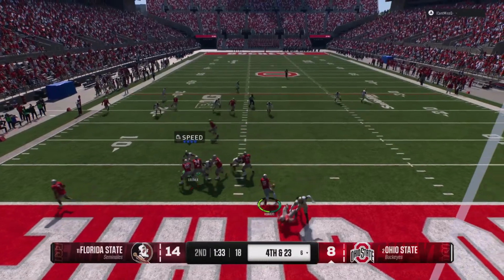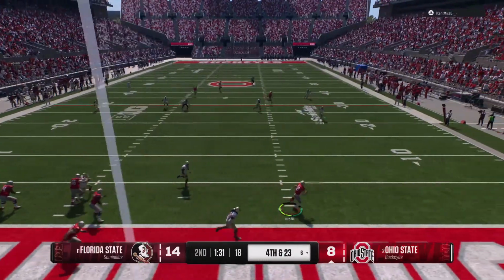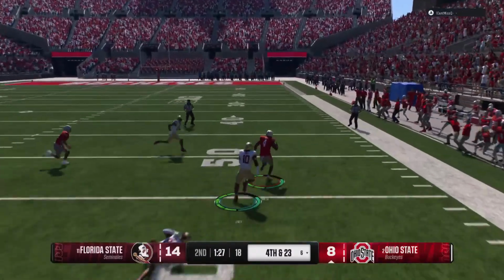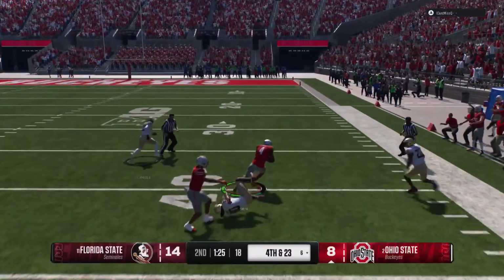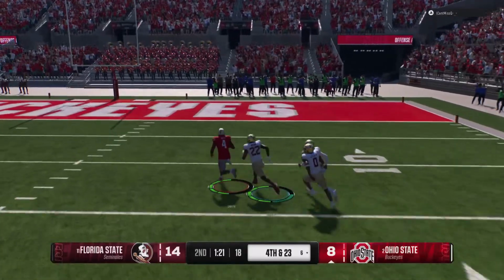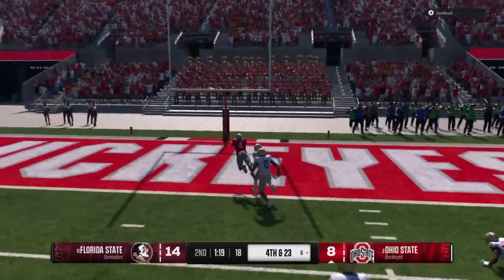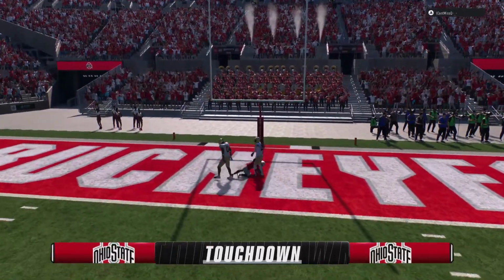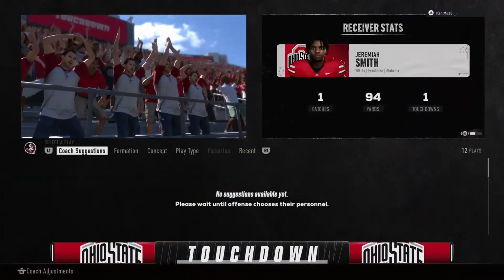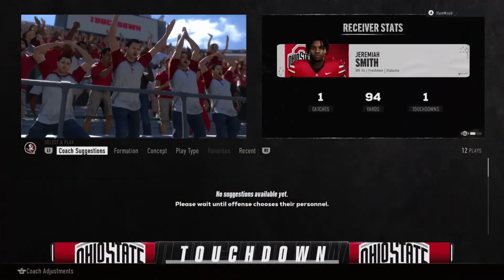On 4th down, they'll pass for it. Moves around to clear up the vision. He fires it out to the right. Oh, and he gets downfield for the big catch. And more yards after contact. Look at that toughness, just running through everybody. And he motors into the end zone. Touchdown, Ohio State. And I love the play call.